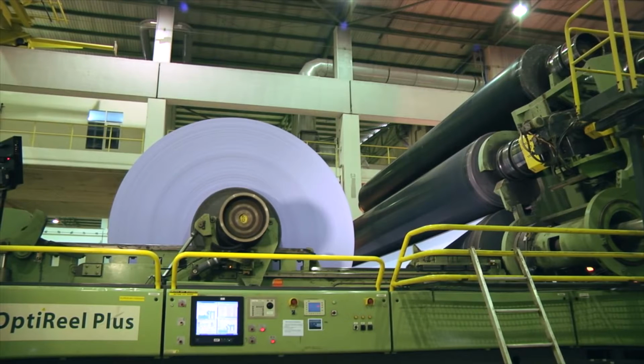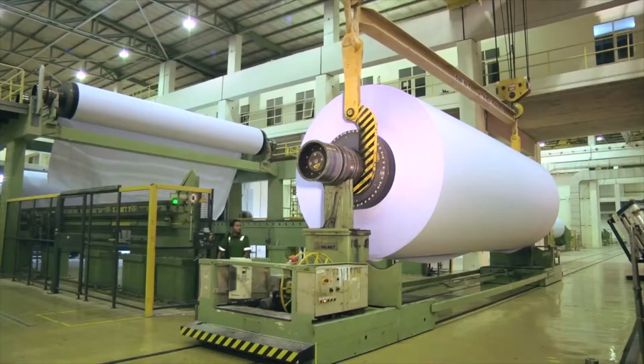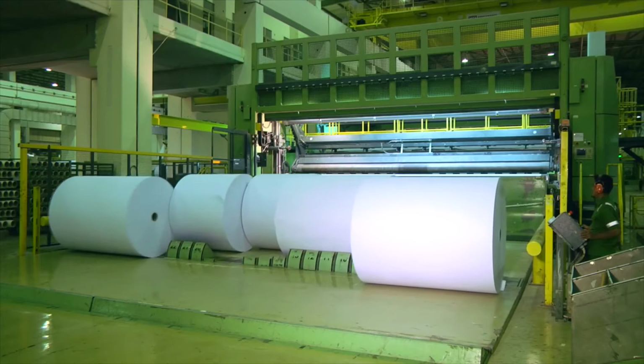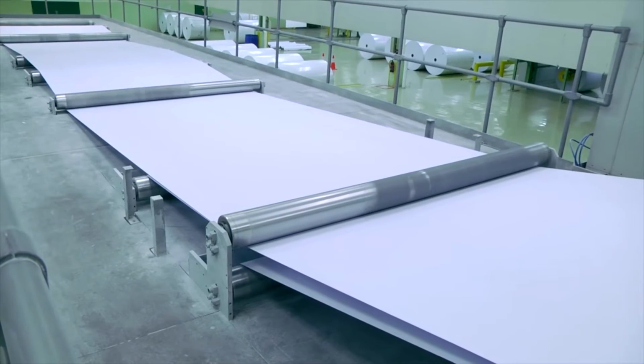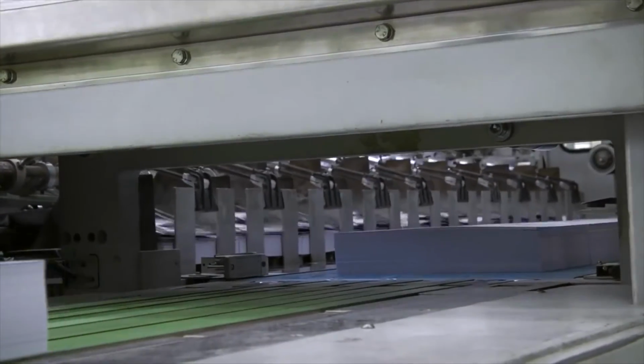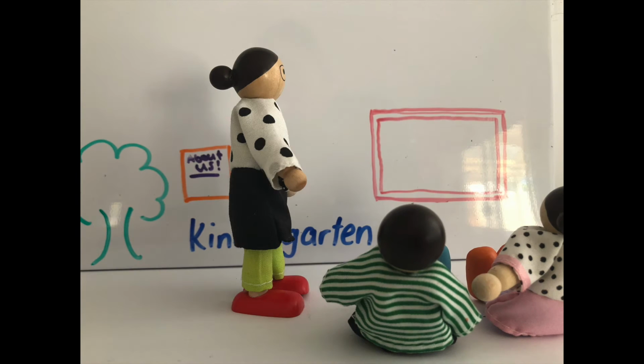The paper then goes through a process that removes any excess water, flattens the paper to make sure it's smooth enough for us to write on. Once complete, the paper is cut down to the A4 sizes that we see today. Miss Steele held up a piece of paper to show us.